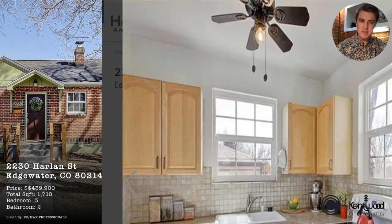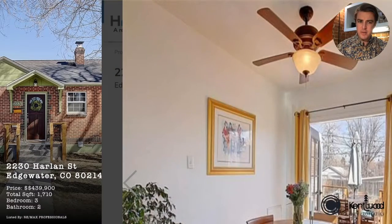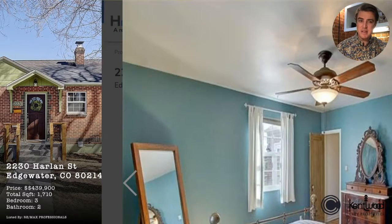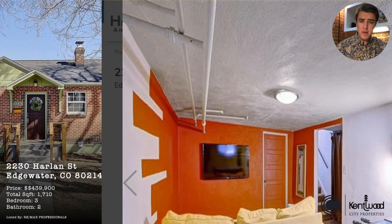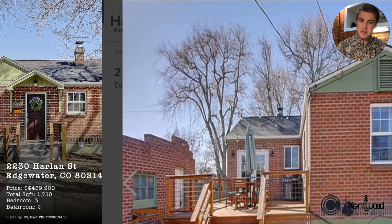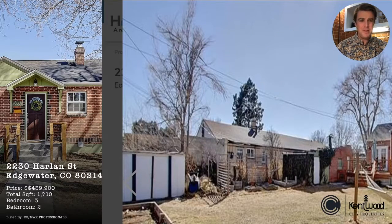This place is maximized for what it is. I don't feel like there's a lot for you to put your touch on other than paint and topical stuff. I really like the flow of this place. It's separated very well. They've already got the finished basement with the egress window right there. You can update some stuff, but I really feel like this place is maximized for what it is. I would take that little garage out that they have as a workshop right now. You're going to sacrifice some yard, but you're going to get yourself an actual garage.